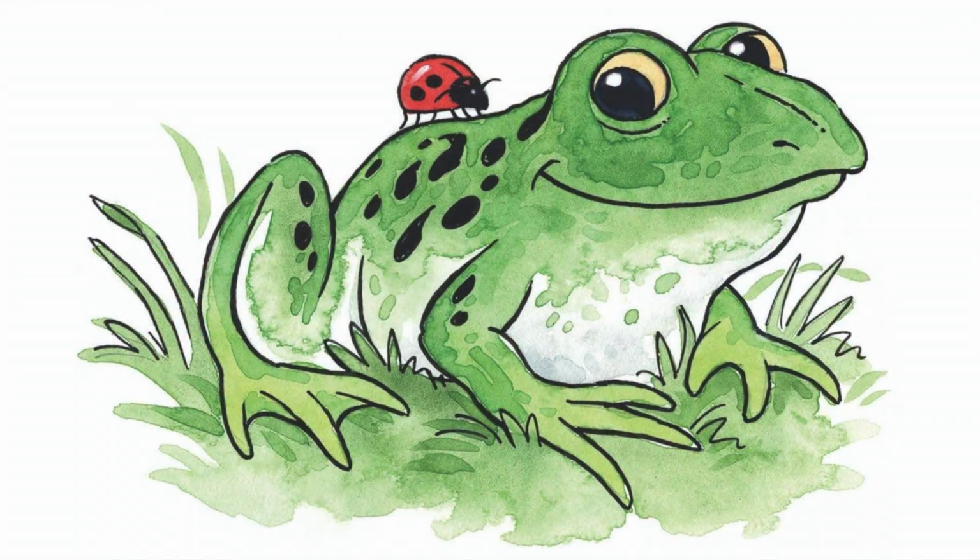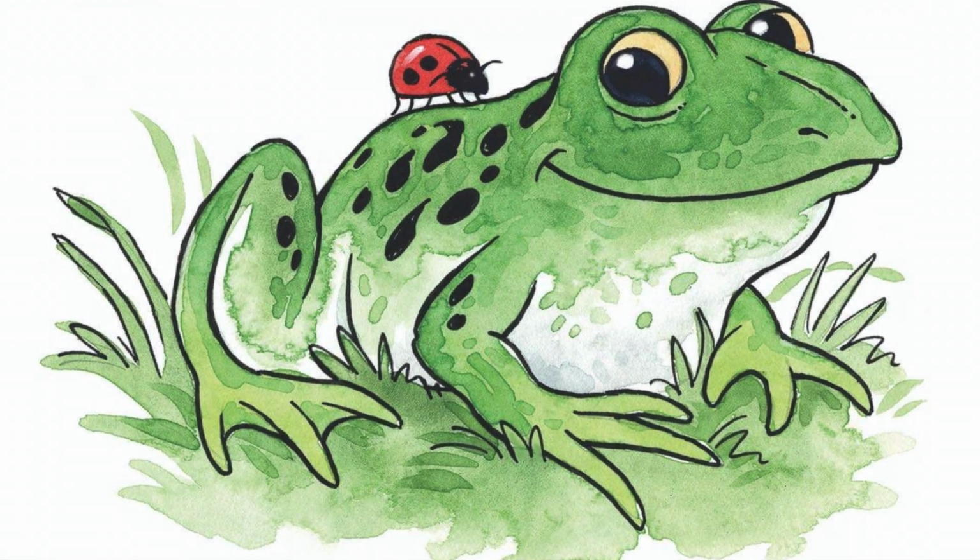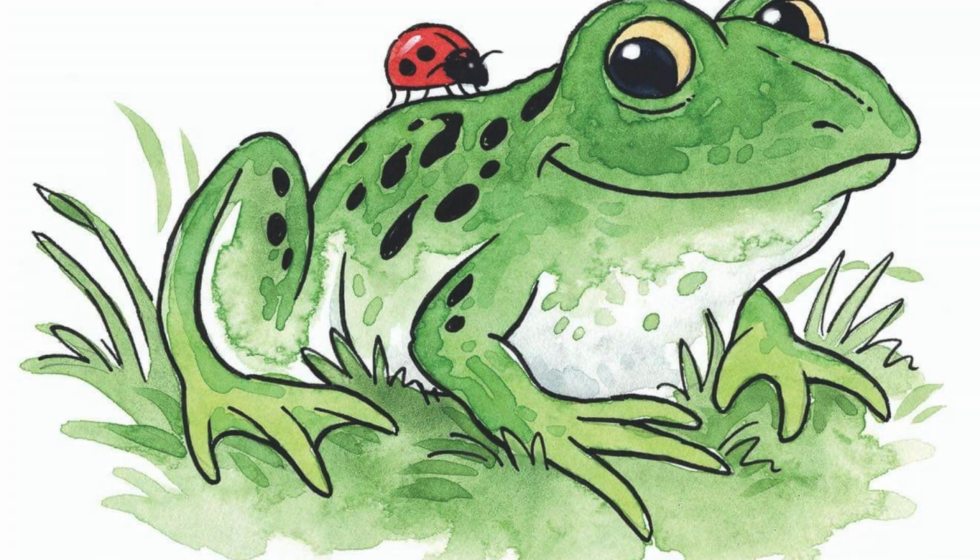"Hello, Harvey," said Frog. "What are you doing?" "I'm making my nest warm and cozy for my big sleep," replied Harvey. "I've been getting ready for my big sleep as well," said Frog. "I'm off to bed now. I'll see you in spring."